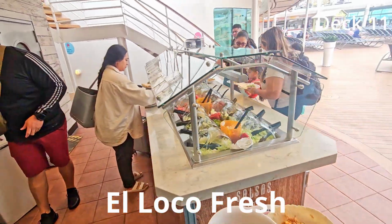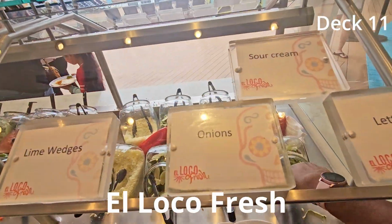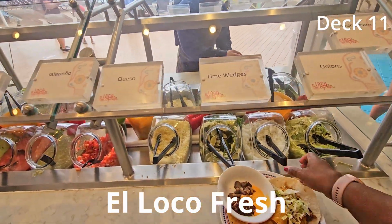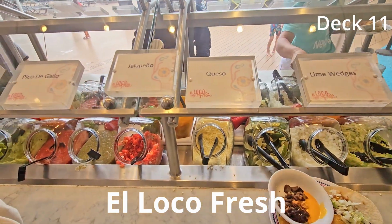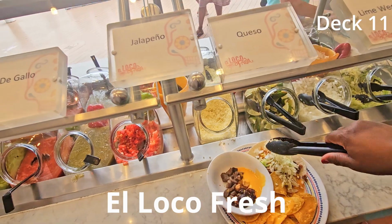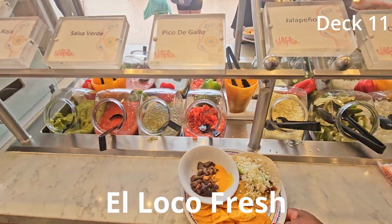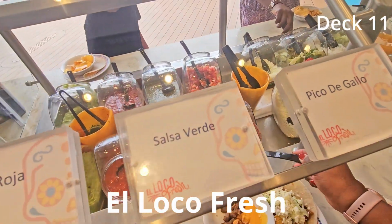And then you have your salsa bar over here. Let's get some lettuce. A little bit of onions. Some queso. Pico de gallo. There's jalapenos in the middle.